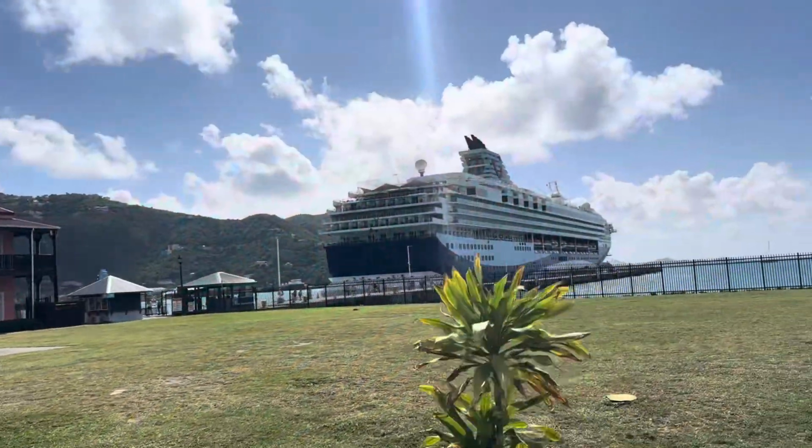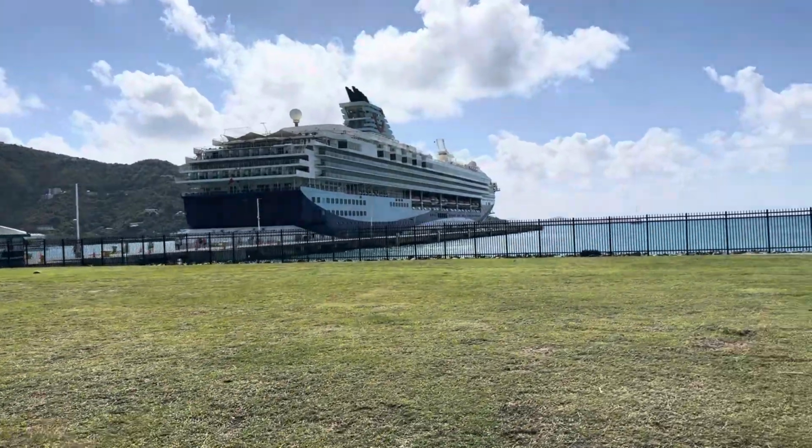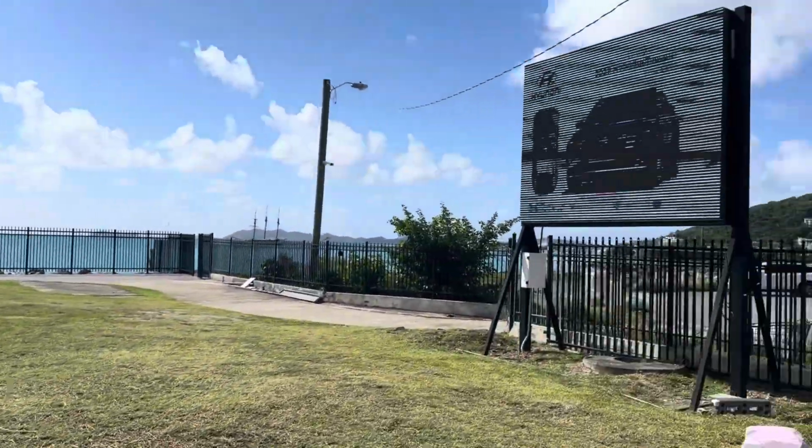It only took about 20 minutes to get to Cane Garden Beach, but my God, what a ride. Absolute insanity. This rickety looking old bus got us up and down some hills that I'm fairly confident most vehicles in the UK would struggle to get up and down.